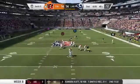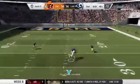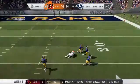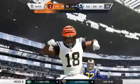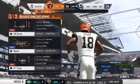Looking to throw on second down. Lawrence. They'll tussle for it, and this is going to be caught. And this is going to be another first down as the tackle is going to be made at the Rams' 25-yard line.